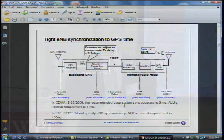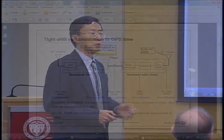Now, how tight can we do that? The target that we put is 100 nanoseconds. And if we do the math, 100 nanoseconds is 1/10 of a microsecond. 1 microsecond is 300 meters of error. Right? So 100 nanoseconds is 30 meters of error.